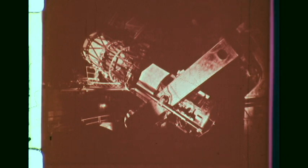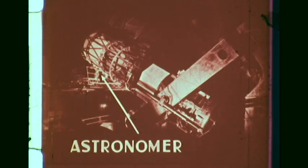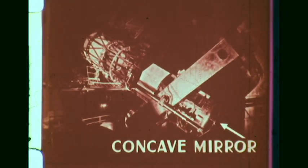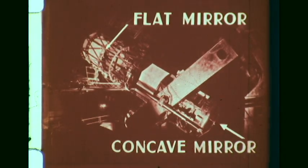The 100-inch telescope is of the reflector type, first developed by Newton in 1671. The astronomer actually looks into the side of this instrument. Instead of an objective lens, a concave mirror 100 inches in diameter is placed in the bottom of the telescope tube. Another mirror, a smaller flat one, is placed at a 45-degree angle in the upper end of the tube.